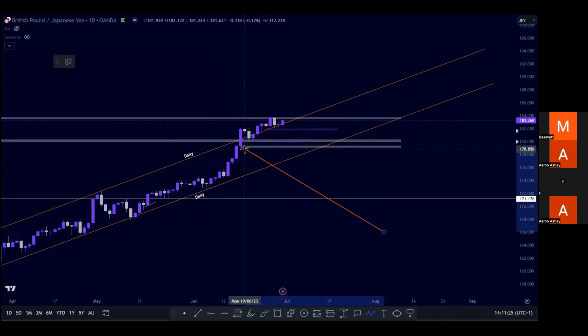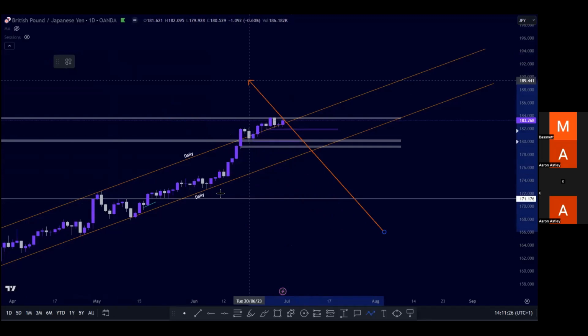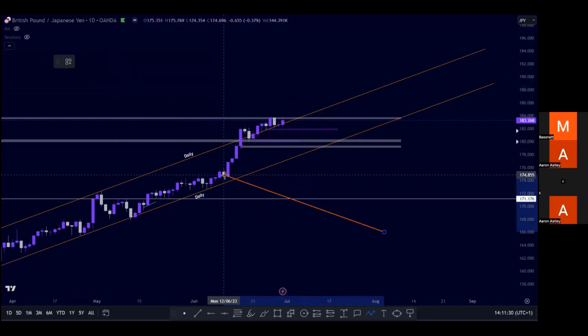So once again, we're going off the weekly candle where we've seen that one weekly closure, we've seen a lot of movement to the upside where we've seen no retracements.